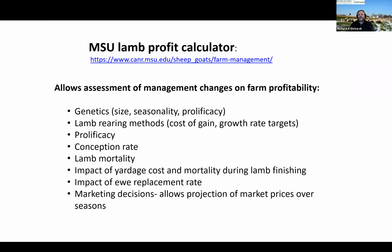One of the ways that we make some of our marketing decisions is I've developed a tool with a colleague. Her name's Erin Rechtenwald. And we've worked together and developed this thing we call the MSU Lamb Profit Calculator. You might find it useful. There's the URL if you'd like to access it. This gives you an opportunity to calculate your potential profit from different marketing scenarios. You can put in all of your farm's information, its productivity, the types of feed, the cost of your feed, your rearing method, all these things. It's actually a pretty involved program.